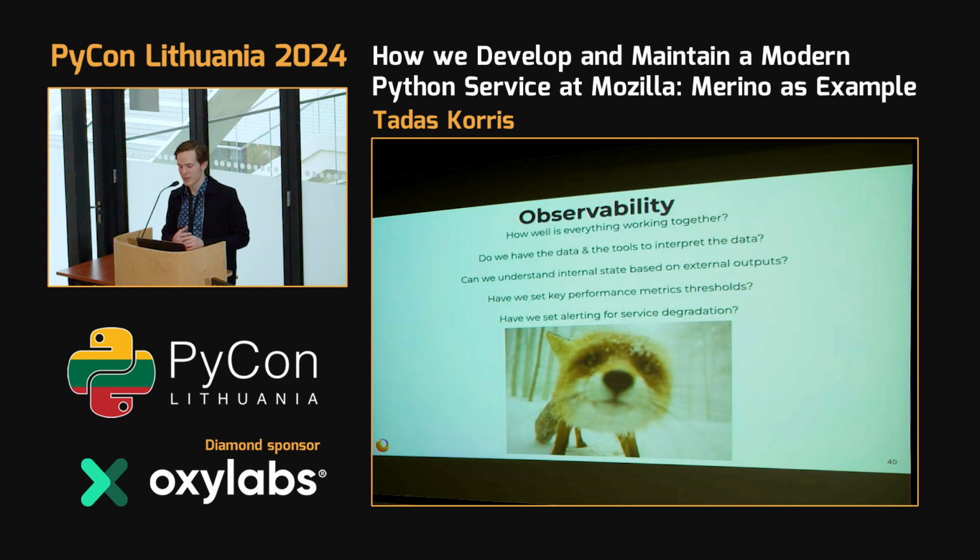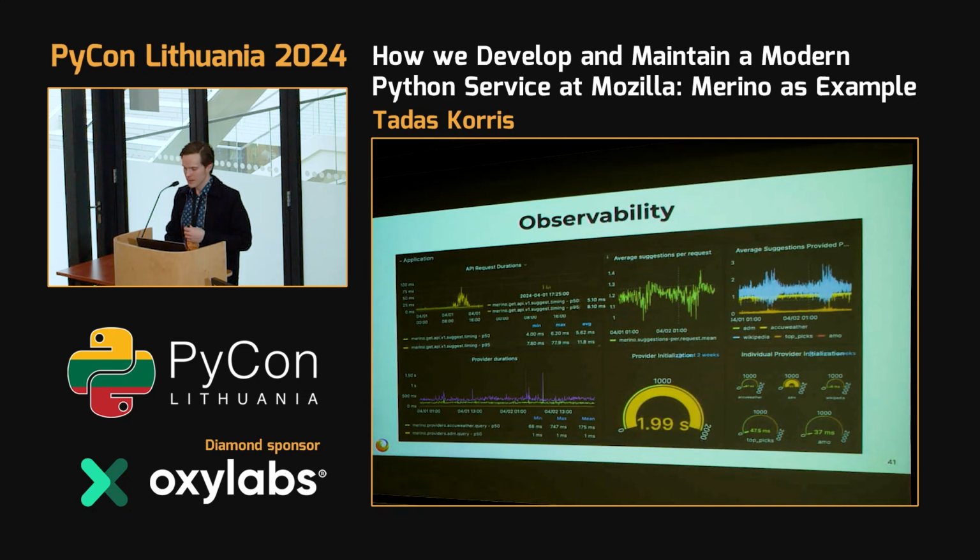Again, a couple of questions to ask regarding your service, which are ones that were very important for us. How well are things working together? And do we have the data and the tools to interpret the data? That can often be the bigger bottleneck, right? Something like Datadog is phenomenal, but sometimes at scale, given the amount of requests you're using, can be exceedingly expensive to use. So we have to constantly weigh the cost-benefit analysis of how an experimental service at first will provide us with the data that we need to set benchmarks, and then furthermore, when it's operating at scale, how we then verify the application's stability and also verify that it's not regressing based on changes that we make. All right, so yep, there's just a little snapshot from our Grafana dashboard, API request durations and other bits of data.